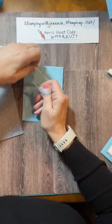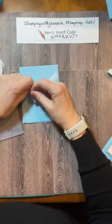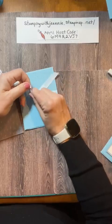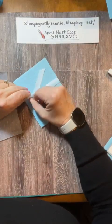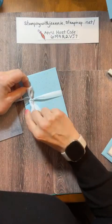I got to see the catalog online yesterday for the first time. Now it's been live since, I think, Tuesday, but I have been out straight. I had a stamp camp on Saturday. I've had lots to do for church before Easter. So I didn't have time to look at it until yesterday when I had my team meeting. We actually looked at the catalog and it was so much fun. You guys are going to love it.